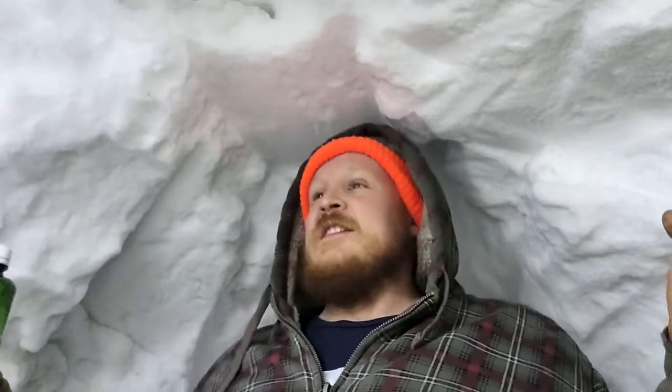So I wanted to wait for a special moment. The snow cave is a pretty special moment for me. Anyways, I put a lot of work into this thing, and you know what? This thing is so roomy. I'm sitting up on top of a box right now, and my stove isn't even close to me. It's pretty massive in here.